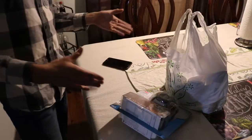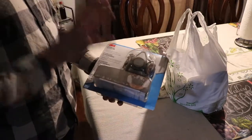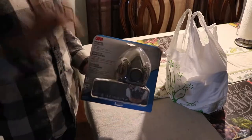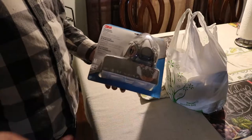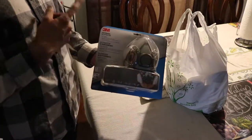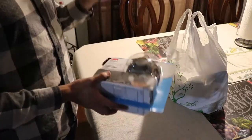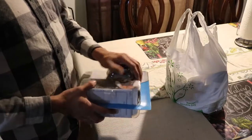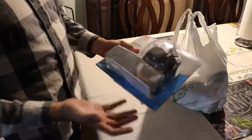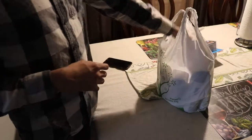Here we are. Don't mind the kitchen table. But the first main thing I got was, of course, a respirator, because you do not want to be breathing, especially since I'm gonna be inside the car. So most of the time, all the particles are gonna be lingering in there. So I definitely don't want to breathe those in. So make sure you get a proper face mask whenever you do any type of painting. They say something about health issues. All right, but let's get to the goodies.